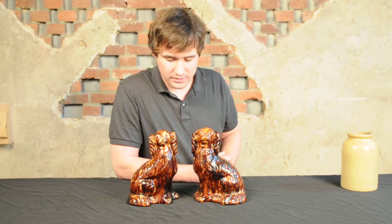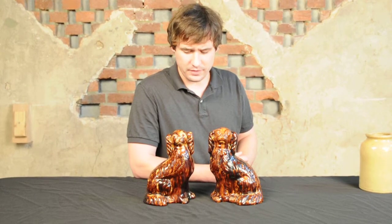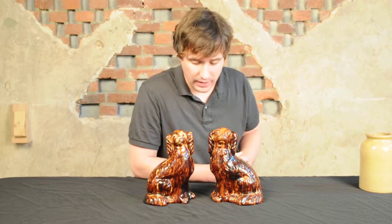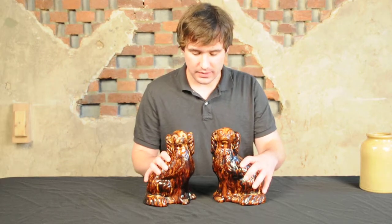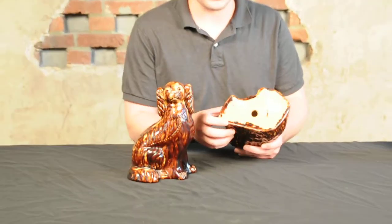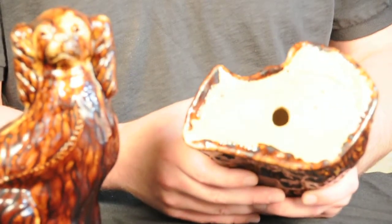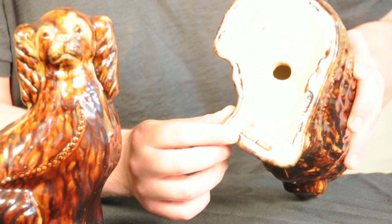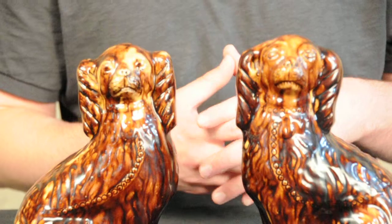These two Spaniels are the first pair of Spaniels by him that have come to auction in a long, long time, possibly in my lifetime. They're a fantastic example, a true matched pair facing in opposite directions, and they both bear John Bell's signature on the bottom. You can see this example is actually stamped twice. John Bell here, as well as John Bell here. And this is one of the most desirable forms John Bell ever produced among collectors today.